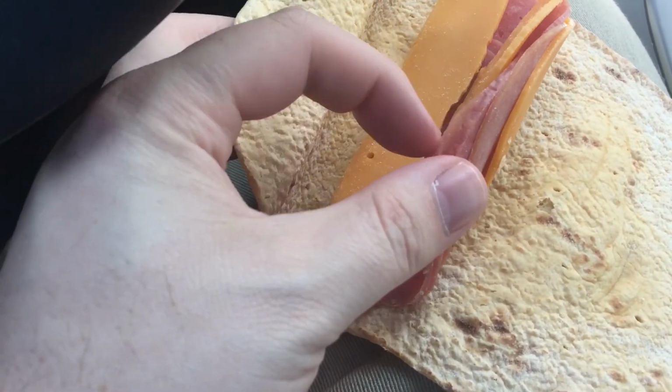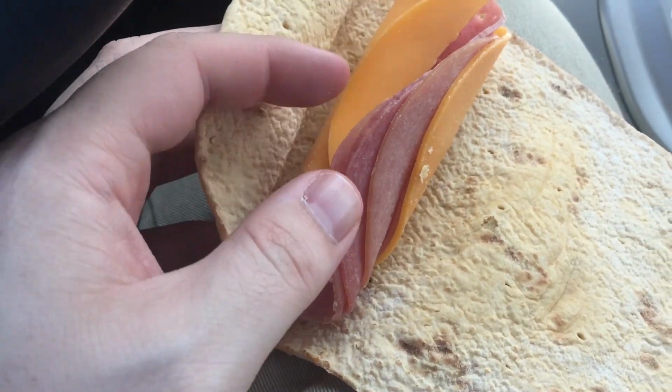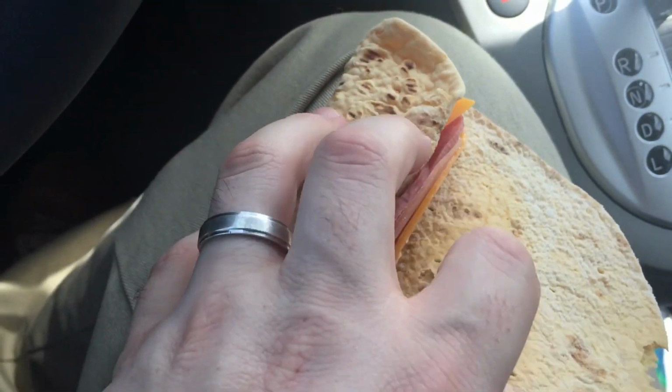Wow, that's way thicker than I thought it was going to be. Let's see what we got here. That's actually more meat and more cheese than I thought I was going to get. So I'm actually pretty impressed with this. Let's see what this tastes like. Wow, very good. Really, really good.